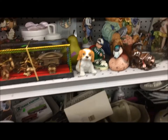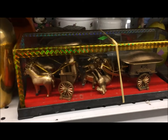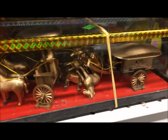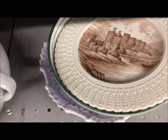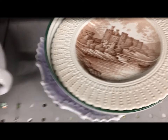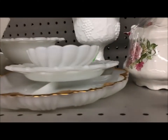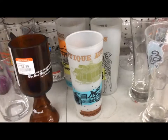And this horse and wagon, apparently there was some horrific accident in their past. I hope that case opens up so that somebody can get those poor little horsies back on their feet again. Love the imagery of this plate with the castle and that fancy border. And more milk glass. There were the goblets, and there was just so much milk glass.